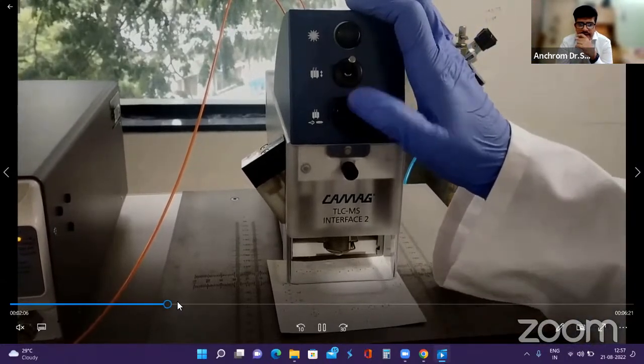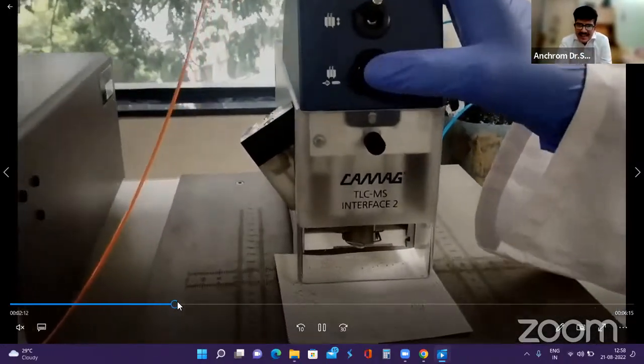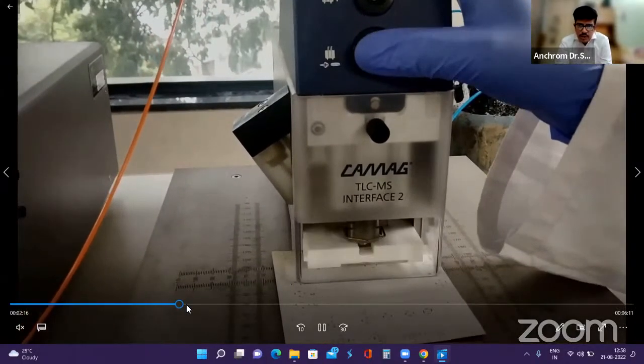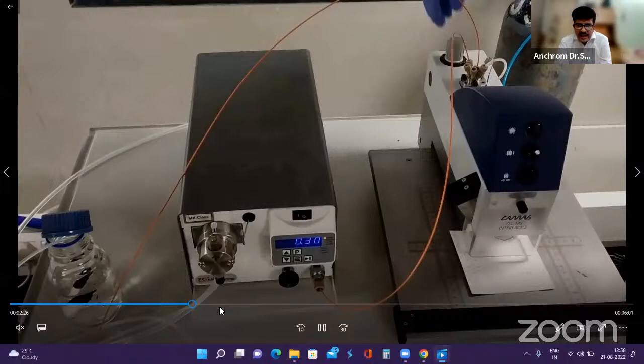So when I want it, I will just first flush it. There is a flushing button. If we press that, the head of the TLC-MS gets flushed with fresh nitrogen, and then the head is being used for elution. This is the pump which is pumping the solvent into the TLC-MS interface.